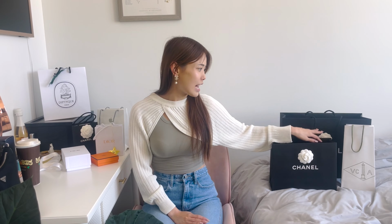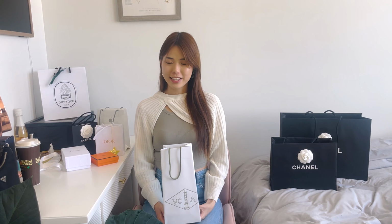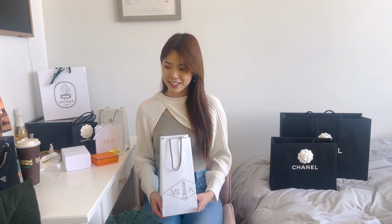Okay, so I now want to move on to my larger purchases for my birthday. As you can see, they're sitting over here. I guess I will just start with Van Cleef and then we'll move on to Chanel. But this year from Van Cleef, I did get two pieces. They're both necklaces. Definitely leave down in the comments below what you think they might be.